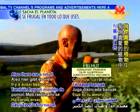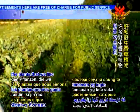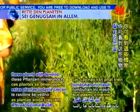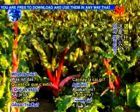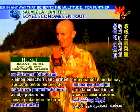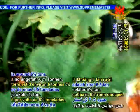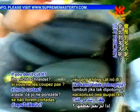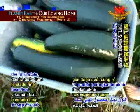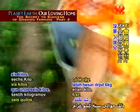Also, there is a lot of wild herbs in between the plants that we like to eat. You can see that these plants still develop very well. What is this? Mangold. Yeah, and the amount of vegetables we can harvest here on this small bit of land is around 6.5 tons. How big can it grow if you don't cut it? No, this is already the final state. They will not become bigger than maybe 6 kilos.